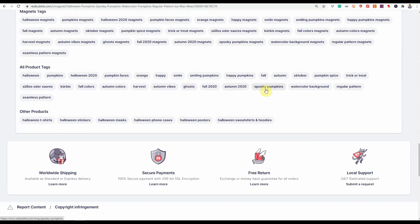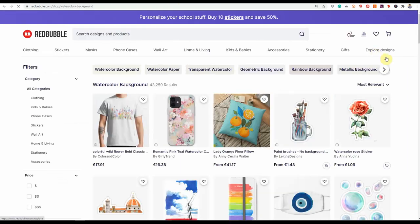Autumn 2020, spooky pumpkins, watercolor background. Okay, some of them are relevant to your design. Well done for that. Again, you do need to see your tags in terms of the results that Redbubble gives back when you are actually searching for them. So let's take a look at watercolor background. All right, we've got 43,259 results. That's a huge number to have to compete against.